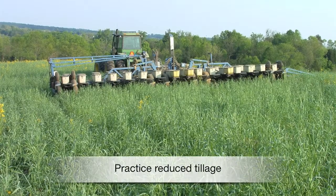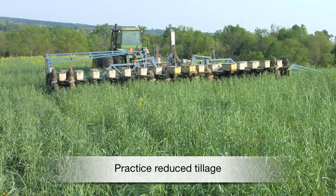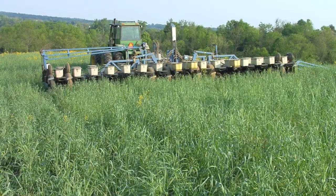There are some losses from tiles, but in these watersheds it's primarily surface runoff. So practices that reduce surface runoff losses, and so that's reduced tillage. There's a lot of fields that don't need to be tilled as much as they do, and so reducing tillage reduces erosion losses, and that cuts down on the phosphorus loss.